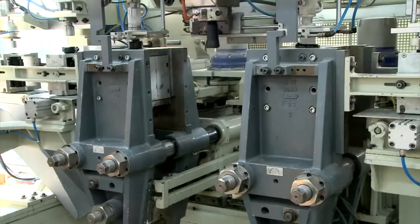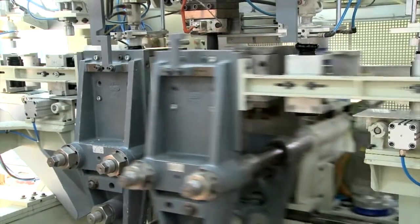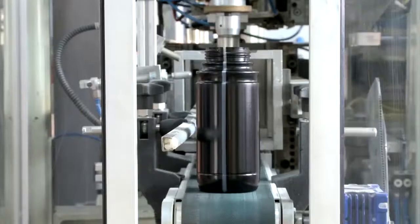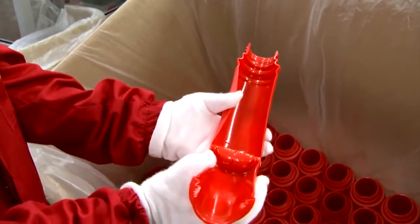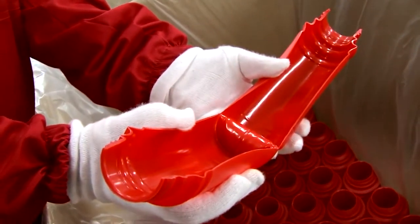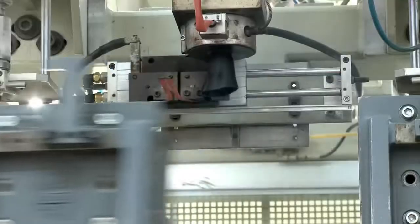Elite uses multiple extruders simultaneously, making it possible to use multiple materials for a single bottle. For instance, it's possible to create a transparent window to check fluid level or to create a multi-layered bottle with an interior surface that is perfectly smooth, while the exterior surface features a soft touch material for an easier grip.